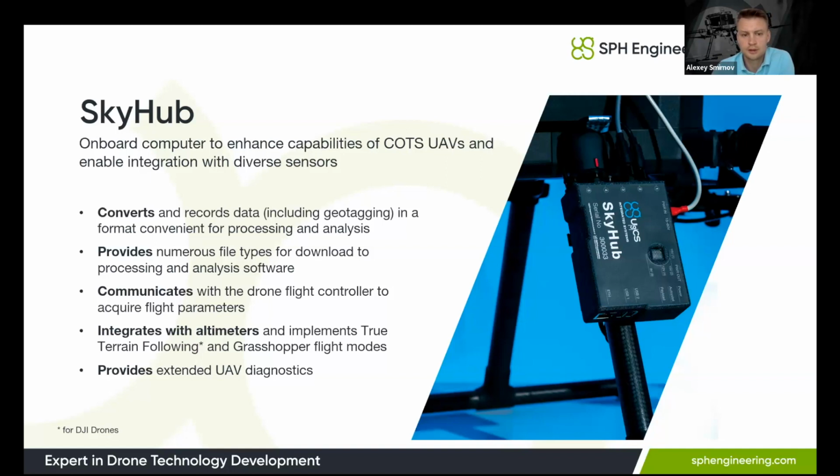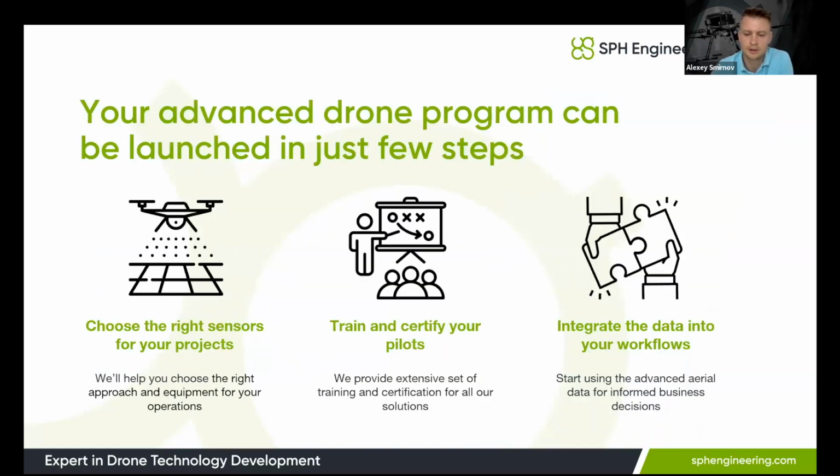And although all these sensors can look pretty complicated, and you may be afraid of the cost required to start, actually your advanced drone program can be launched in just a few steps. First thing is reach out to us, and we will help you to choose the right sensors for your projects. To us, to Drone Arrival, or to Inspired Flight.